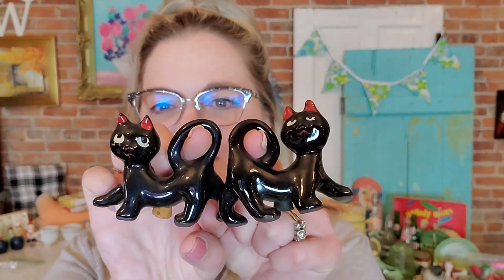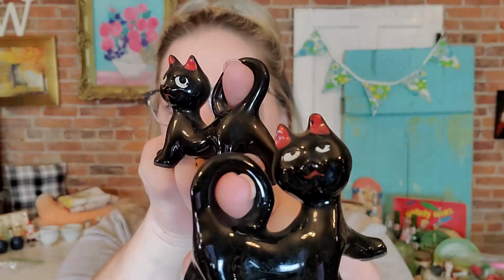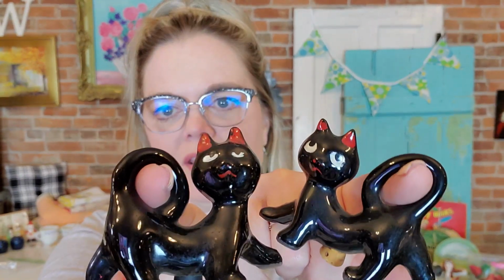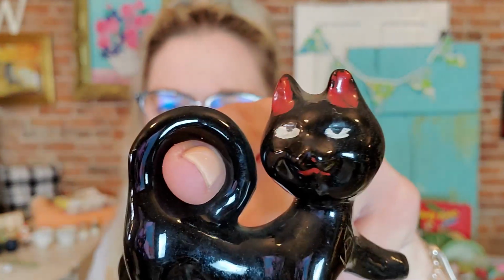Then we have a little pair of Redware kitty cats. Look at them. Look at this one. It is like annoyed with its brother. Whoops. Look at that. He's like, oh my gosh, would you stop annoying me? You're so annoying. Look at his eyes. I always look at their faces, and I liked his face. This one's just very curious.